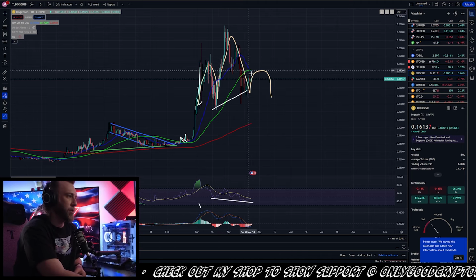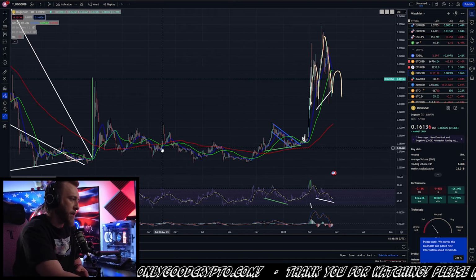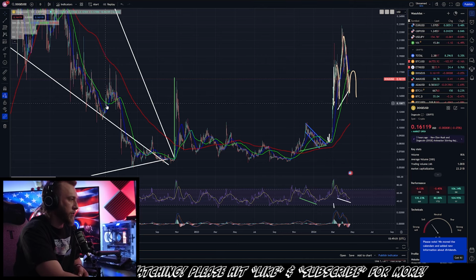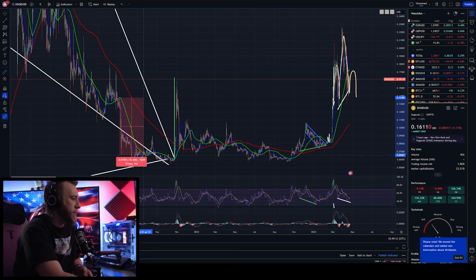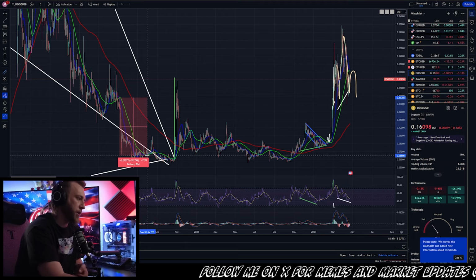Also, we have this blue line crossing below the green line, and a lot of times whenever that happens, we will see a little bit of a sell-off. Like for instance back here, when we saw the blue line crossing below the green line, right after that happened, until the blue line crossed above the green line again, we saw Dogecoin actually dipping by about 50%.